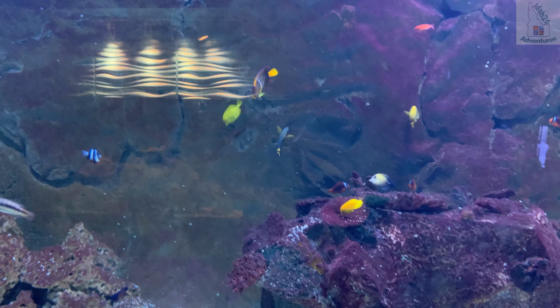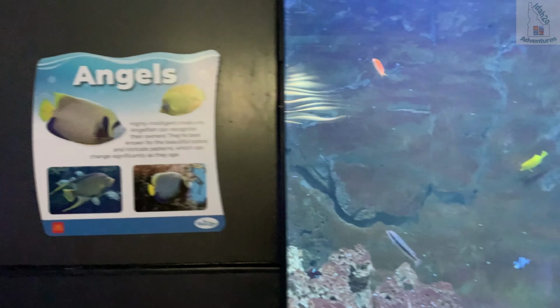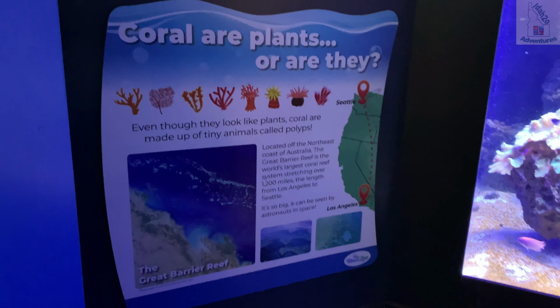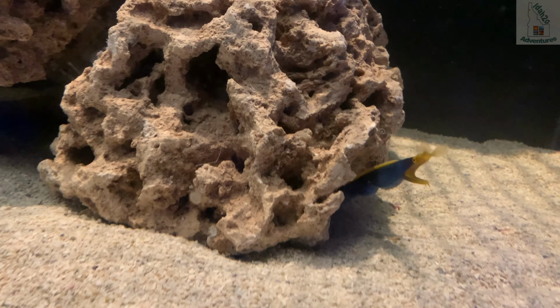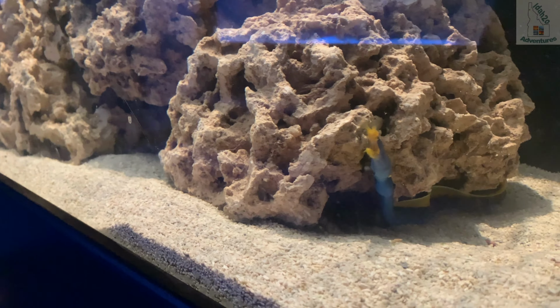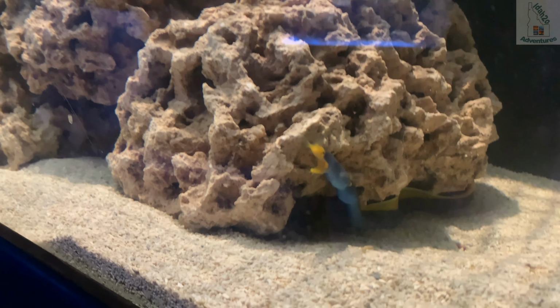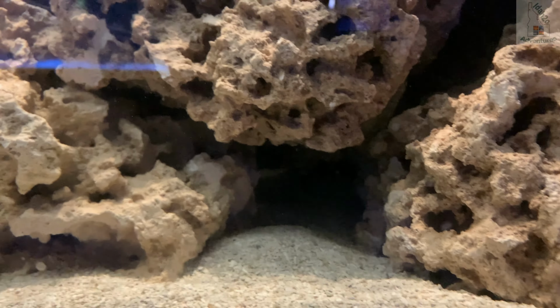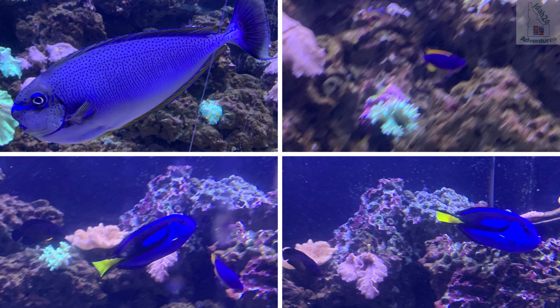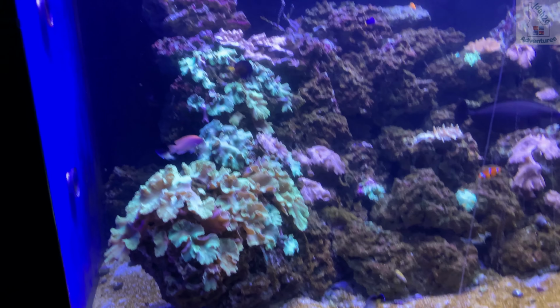These are all the angel fish. This is about coral plants. Yeah. Look at that little guy. He's cool looking. See him wrapped around the bottom? You can see this all around the bottom of the thing. Oh, yeah. Yeah. That's pretty cool. He's looking at you, Logan. Back to the coral.